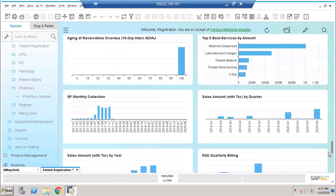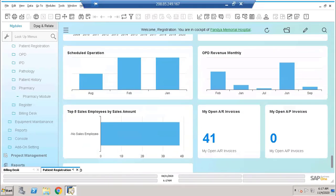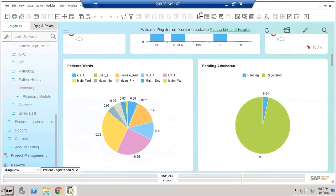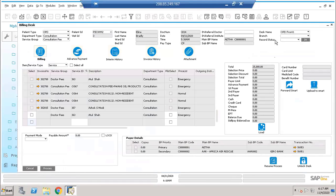So you can see here different kinds of reports for the clinical, for the finance, for the sales. And this is how the screen looks like. So patient registration. I would like to just give you a glimpse of the product, how it looks like. And if you need a more detailed demo, then we can schedule a demo for you. So billing desk.